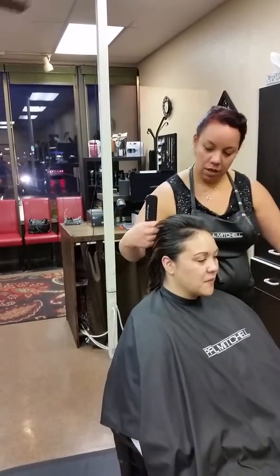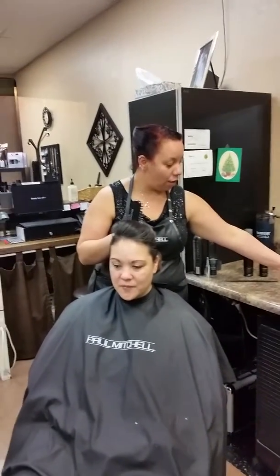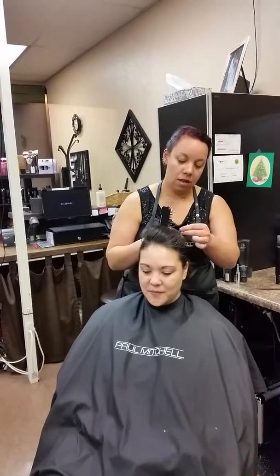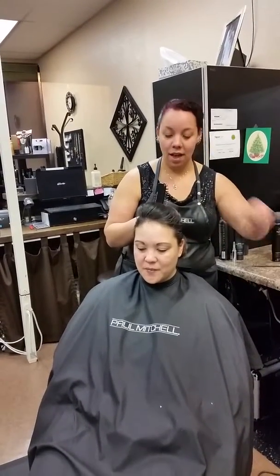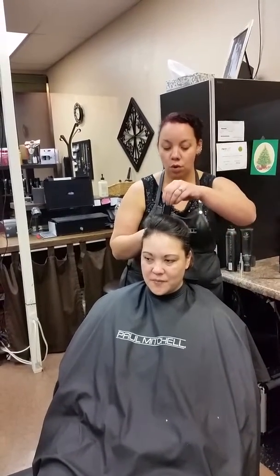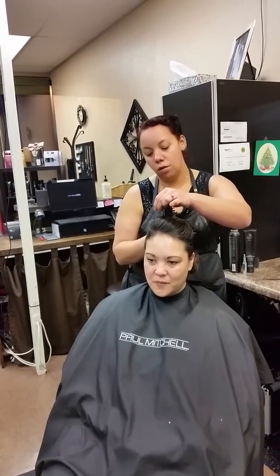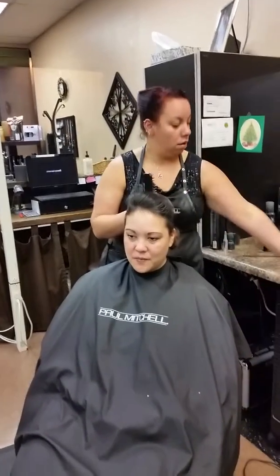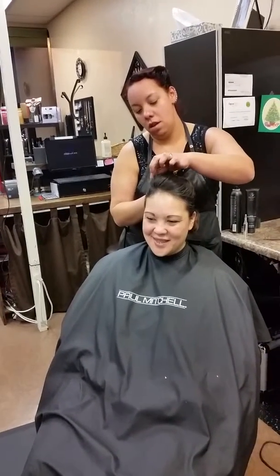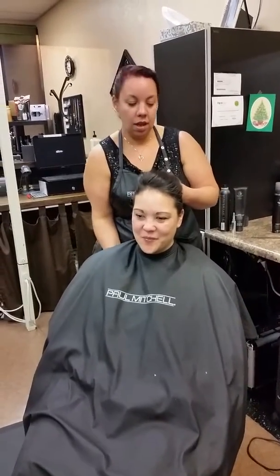I'm going to hold it here and use hairpins to temporarily hold the shape that I'm looking for in place so that I can work with the ends without having to worry that the top is going to move on me. I'm going to apply these in a kind of crown shape. Didn't know you were going to be a princess today, did you? Just to give us that security.